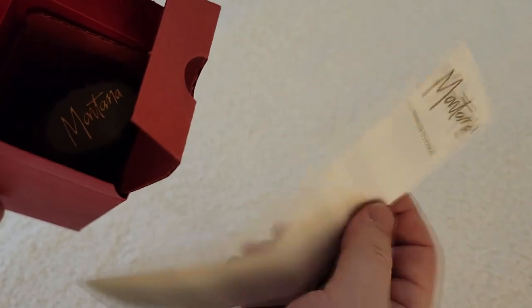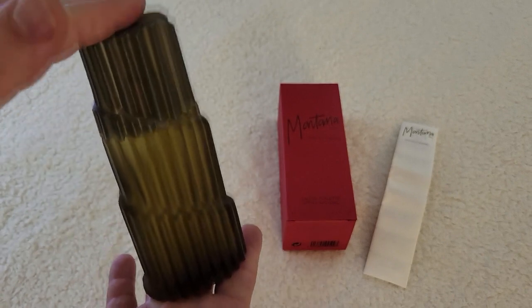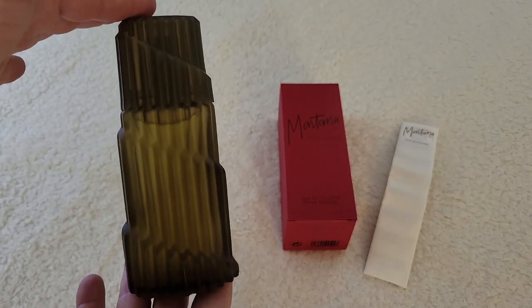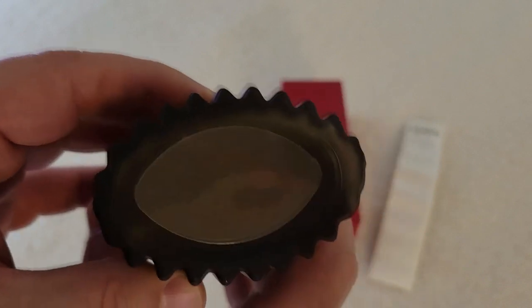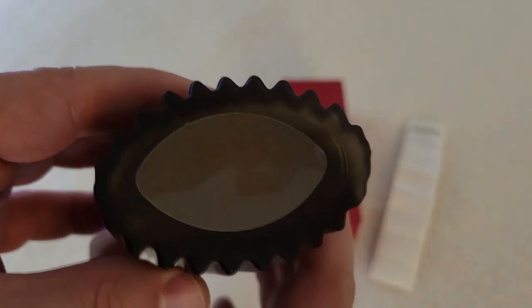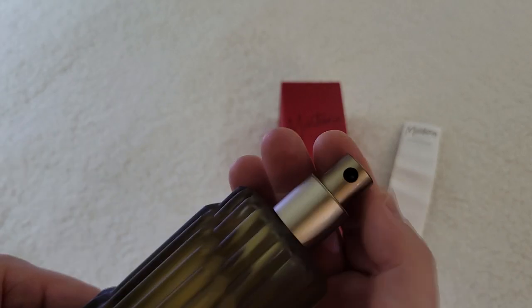So there's a paper insert that came out of this. All right, here's the bottle, and it's pretty big. It's kind of a hefty bottle. It's got the Montana name on the cap. It looks like a mountain, right? Let's look at the bottom. Oh, it's hard to see under the light. Sorry about the lighting, guys. It's hard to see what it says here. I don't have a flashlight on me, but it's the same information that you can see on the box. I'll give a spray, and I'll tell you what the notes are.